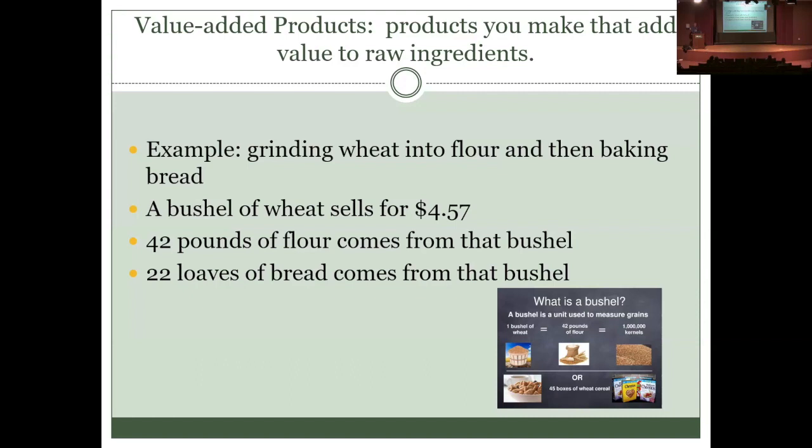The example I use in this, I don't know what a bushel of wheat is going for now. Don't know if anybody out there would say it's not $4.57, but at the time that I put this slide together, it was. And if you grow a bushel of wheat, you can sell it for $4.57. If you decide that you want to turn that wheat into flour, you can make 42 pounds of flour. And now flour's in a 5-pound bag, so you're talking about 8 bags of flour. And we know that flour doesn't cost 80 cents or 90 cents or a dollar. And so you see the value that's added once you just simply grind the wheat.